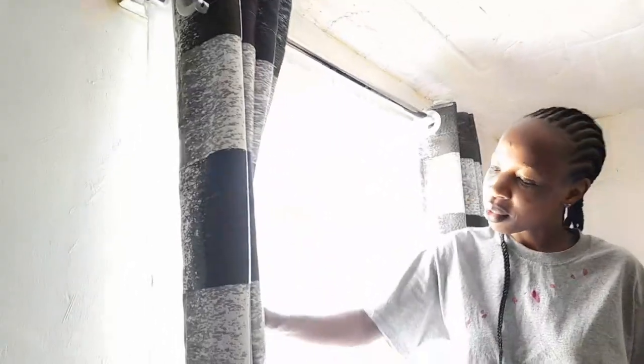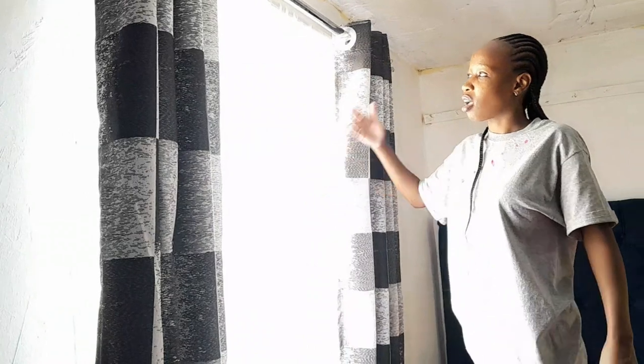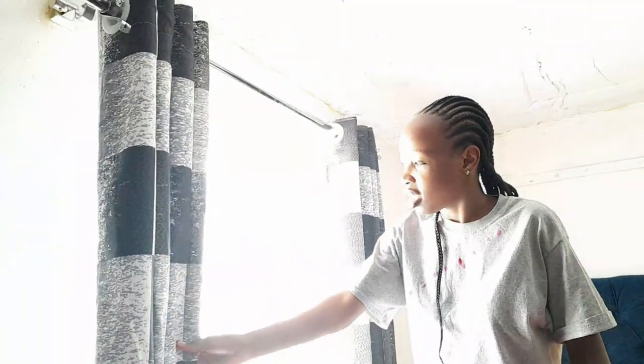So, guys, this is the final look. As you can see, when the curtain is open, this is how it looks. You can see, guys, who is seeing whatever I'm seeing? I'm so proud of myself. I just turned my window into something else. So this is what it looks like when it is open. As you can see, even the length. And you see these colors, they really complement each other.